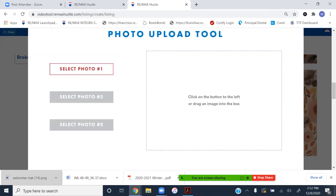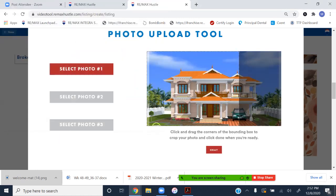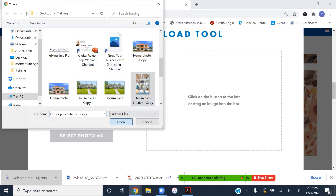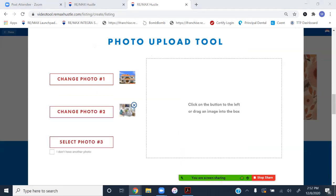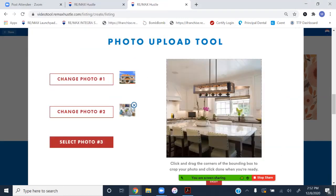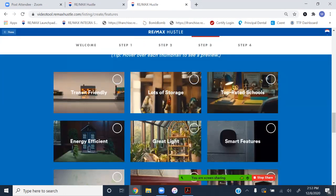Then it's going to say upload some photos, up to 3 of the property. So let's pick, I should have a couple of pictures in here. This one, and open it. Oh, I want to fix it. I want to make sure I space it right. And I might have an interior shot somewhere here. And I let them know I'm okay with that one. And if I have a third, I'll even upload that. Here we have one of the kitchen. So now you've uploaded 3 photos and you now want to add some features about the house.